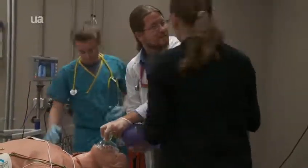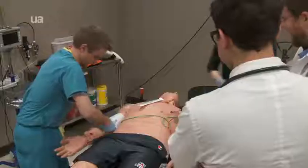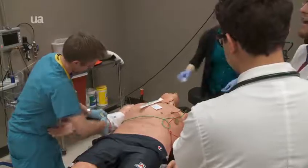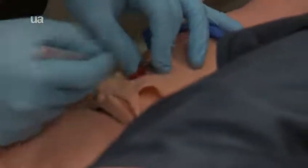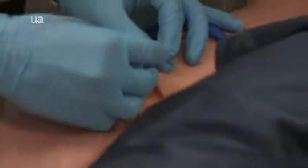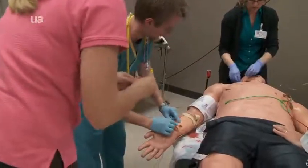While you're in the situation, it definitely feels very real. Each of us was a different part of the team, and we had a team leader, a nurse, a resident, so we all have responsibilities that we have to carry. Keeping that in mind makes it very real, even though we're dealing with a plastic dummy with fake veins and fake blood, but it still feels pretty realistic.